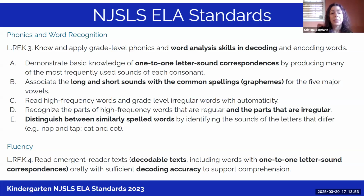Okay, so in 2023, we had a revision of our New Jersey Student Learning Standards. And here's just a snapshot of the kindergarten standards. And I really wanted to point out some highlights. You'll see that there's an emphasis on decoding skills and letter sound correspondences to decode in the early literacy instruction. There's no mention of leveled readers as a tool for primary instruction. You'll see that there's more of a reliance on decoding, not guessing strategies or using pictures to figure out words. And you'll also see that the skills gradually build on one another, starting with least complex to more complex.